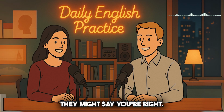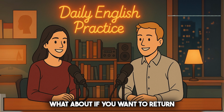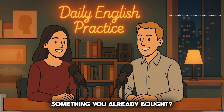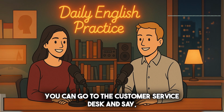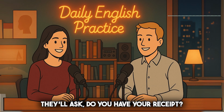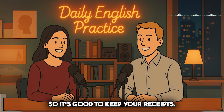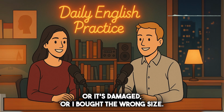They might say, "You're right, let me adjust that for you." What about if you want to return something you already bought? Most stores have a return policy. You can go to the customer service desk and say, "I'd like to return this item." They'll ask, "Do you have your receipt?" So it's good to keep your receipts. You might need to explain why. "It's expired," or "It's damaged," or "I bought the wrong size."